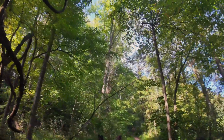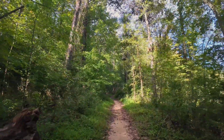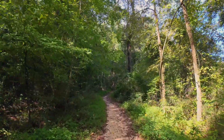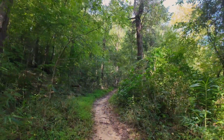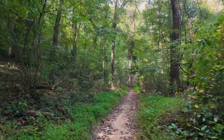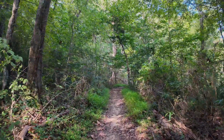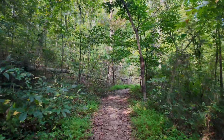Fun looking tree or plant. The parking was at the Catawba River building, and they're a nonprofit organization that monitors the health of the Catawba River, which is a very big river. It starts in the mountains of North Carolina and goes south of the border through South Carolina and onward to Georgia. There are multiple man-made lakes on the Catawba, the biggest being Lake Norman, which are used for power generation.